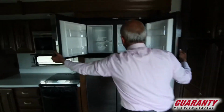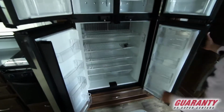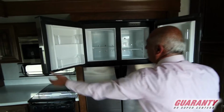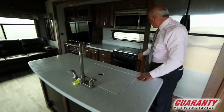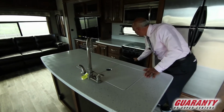Look at that, more storage. Very impressive. And we look around here real quick. And there's your freezer. Big, huge residential fridge. Really nice. And it's all stainless steel. Nice. Look at this counter space here with your sinks. Again, a nice stove. Look at that, 3-burner stove. Got your oven.